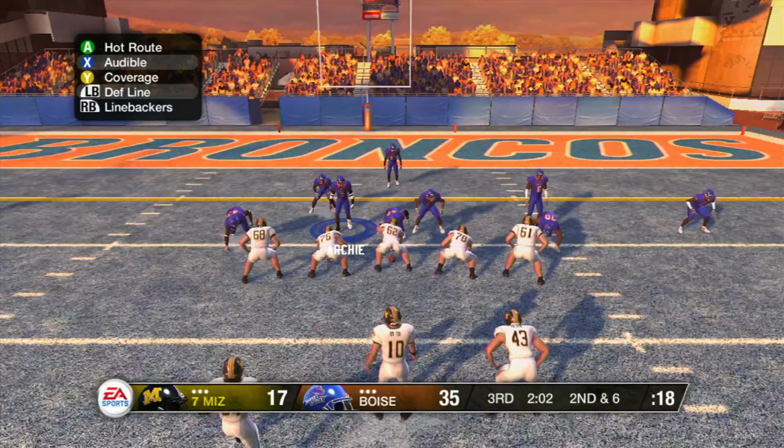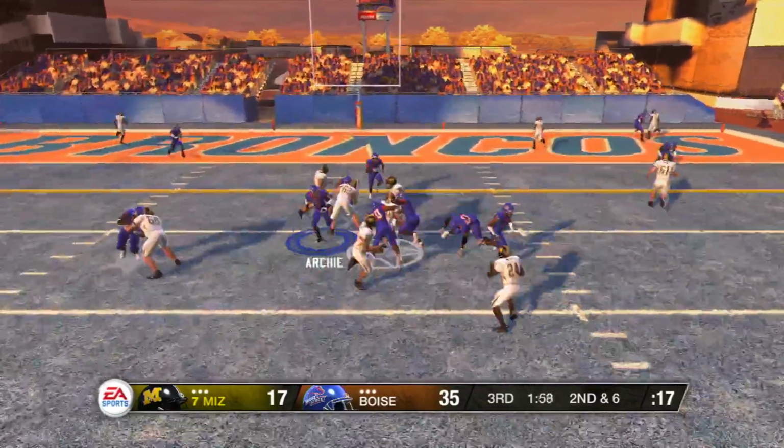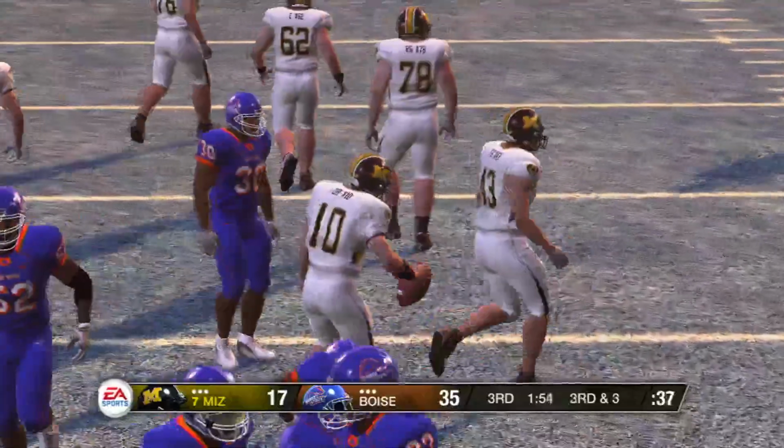The offense lines this one up in the shotgun. Three wide receivers in the formation. Here's the option. He makes it to the nine. He holds onto it and gets maybe 2 yards.